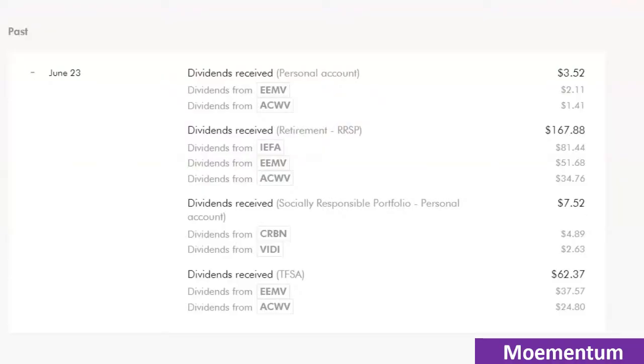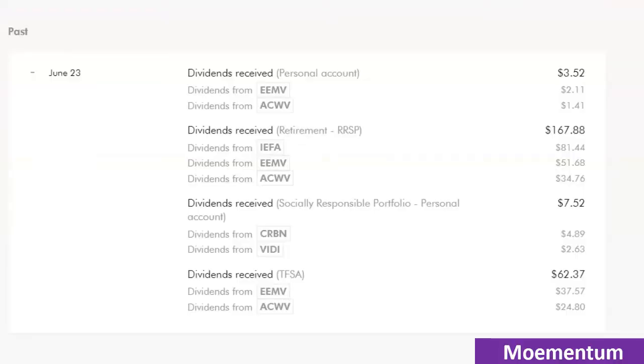There's another one called VIDI, or Vident International Equity Fund. This was, again, another ETF in our socially responsible portfolio that we no longer own, but we still earn some dividend on that. And lastly, we have IEFA or the iShares Core MSCI EAFE ETF, which provides exposure to a broad range of companies in Europe, Australia, Asia, and the Far East, and earned us, as you could notice here, $81 Canadian in dividend income.